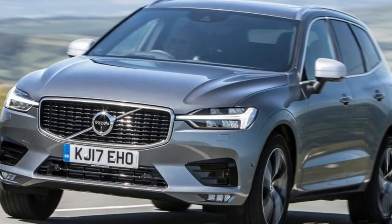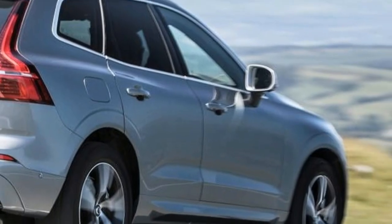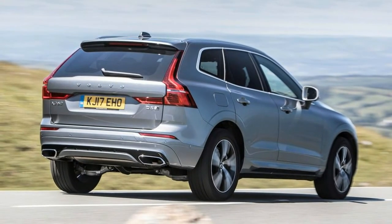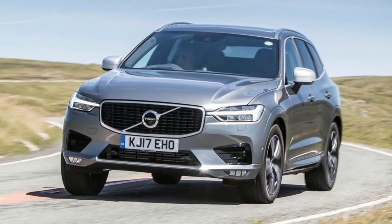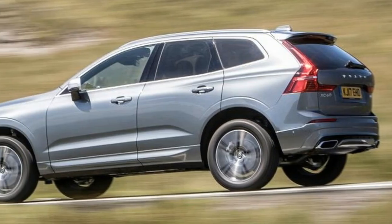The rest of the XC60 T5's package is as good as its siblings, with the interior being a real highlight. For us it's the best in its class. The simple, clean design with top quality materials and slick infotainment system mean the Volvo feels every bit as upmarket as German rivals such as the Mercedes GLC and Audi Q5.